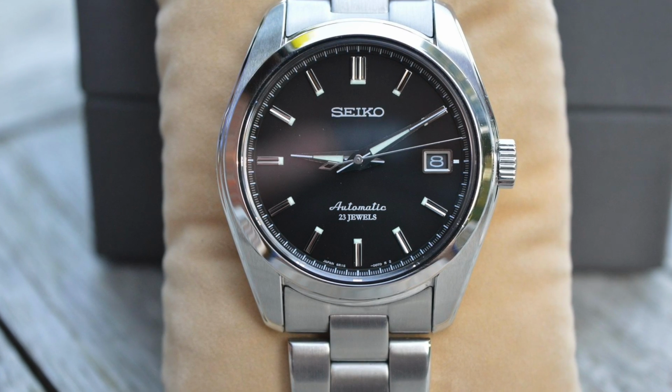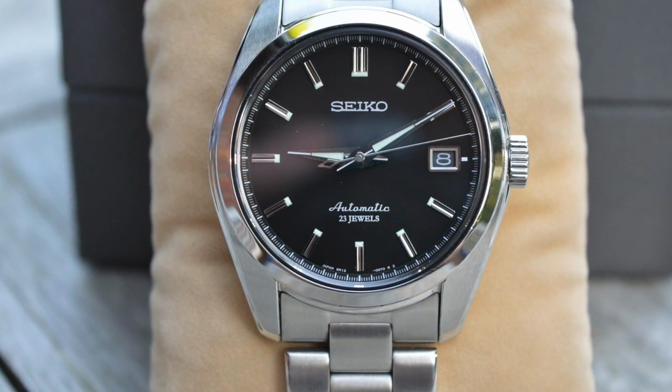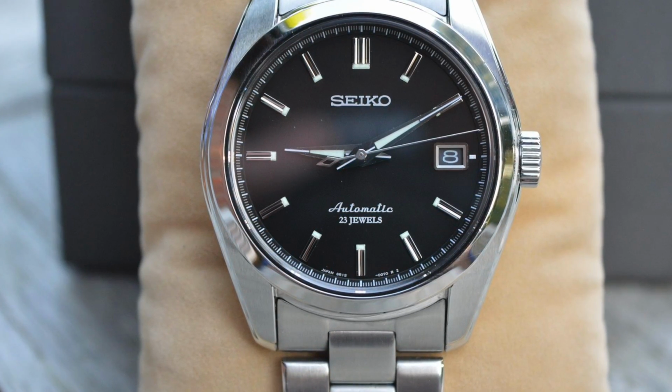Plain black dial. It had a stretchy stainless steel bracelet. Very simple. In fact, it reminds me very much stylistically of the Saab 033. So I think maybe that's a reason why I love the Saab as well.